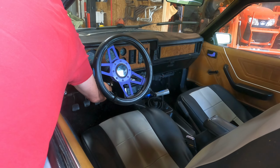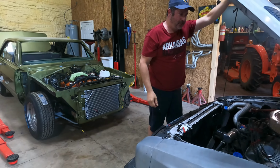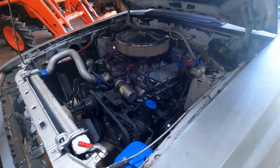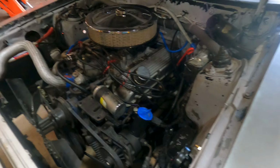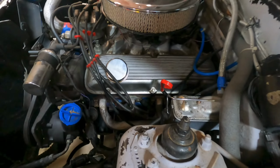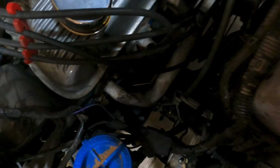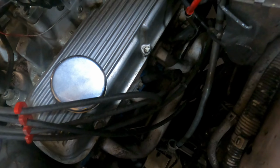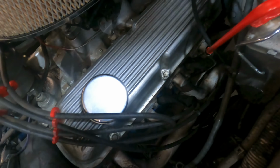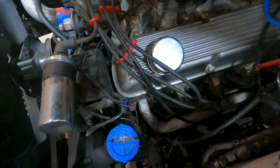Let's check this little Ford small block out, everybody. So it looks like we got a nice, sweet little 302. I think they're factory 5.0 headers. This may be a later model 5.0 engine, I'm not sure, but it's carbureted. Got a good Edelbrock carburetor on there. Looks like we got the power steering.